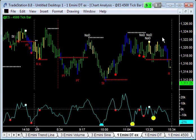Just to show you then the Emini day trading charts for the day, the 4,500 tick bar chart. We've had a gradual decline in terms of range over the last couple of days, so it wasn't unusual that we have a consolidation day today. And on those days, better sine waves are great on these time frames, the high and the low time frame, and I've shown these previously, where we get end of trend warning signals on the lower time frame coinciding with cyclical turns on the higher time frame.